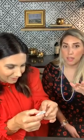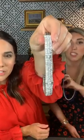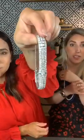So this opens up. Hold on, I can't open it. Well, it has a couple of safeties, which is good. Oh, wait, I got it. Because a bracelet like this, you do not want to lose off your wrist. You can actually see this really well, encrusted with diamonds, which we love. It's comfortable. It's almost concave on your wrist.